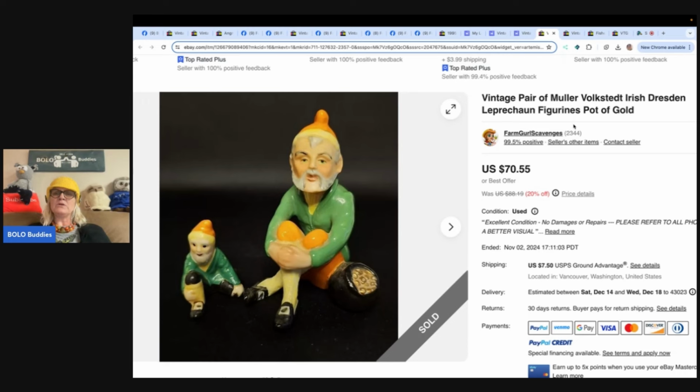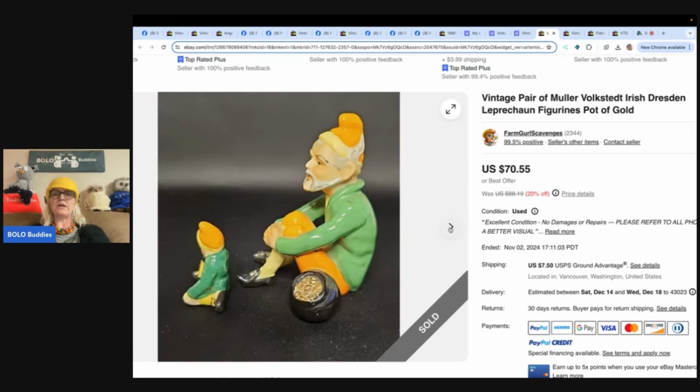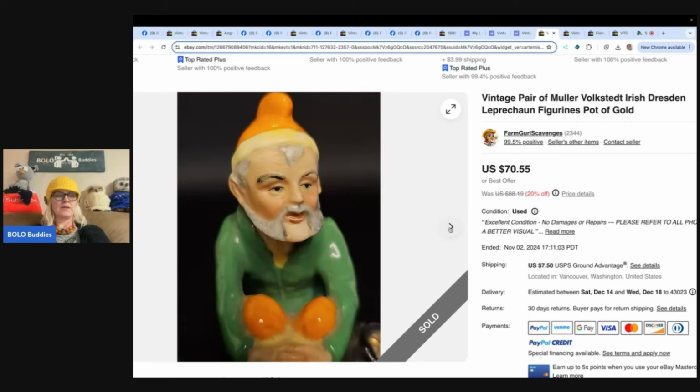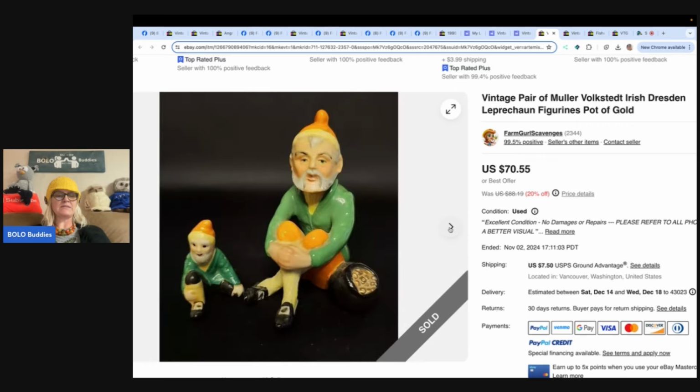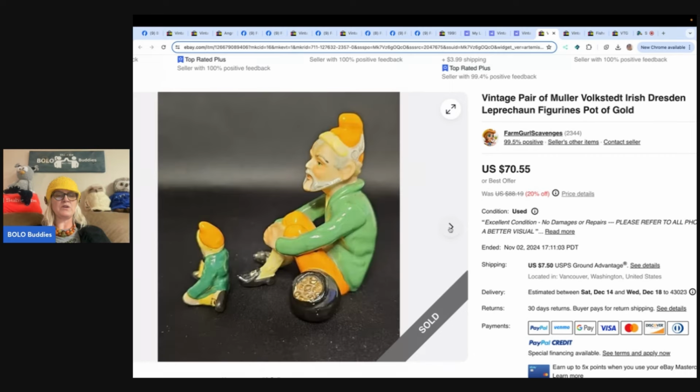Pair of Mueller Volkstedt Irish Dresden leprechaun figurines. Pot of gold. These are so cute. Purchased at an amazing family-run estate sale this last summer and paid $1.13 for each figure. Made a huge bulk purchase. They sold for $70.55 and were all in for $78.05.